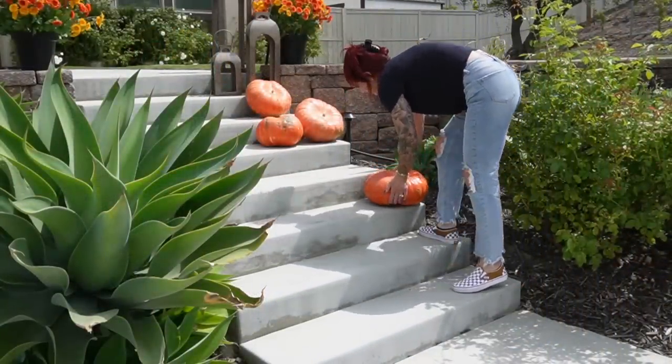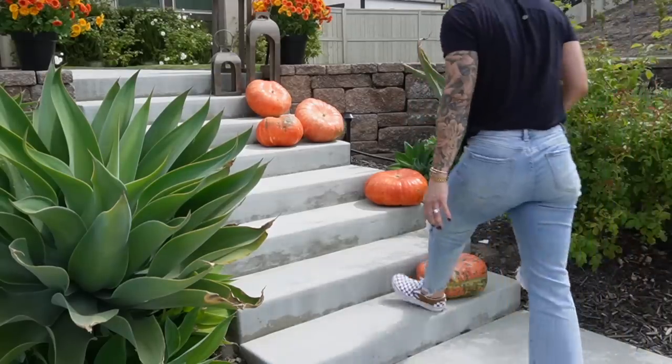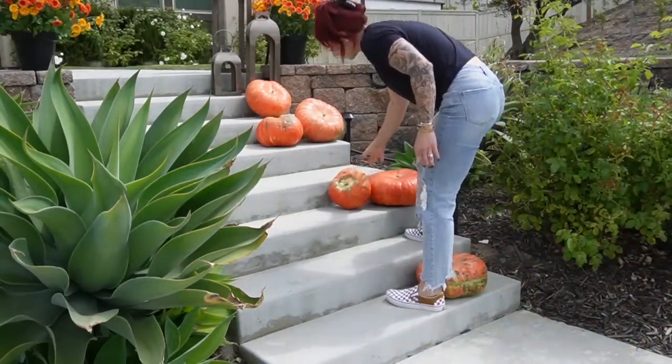In the past, I have done pumpkins on both sides, but I really wanted to try something a little bit different, and I think it turned out absolutely beautiful. So you guys will have to let me know down below in the comments what you thought.